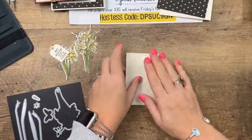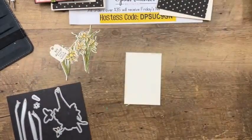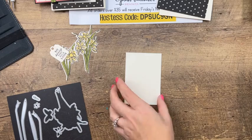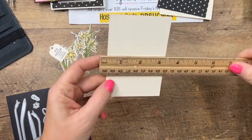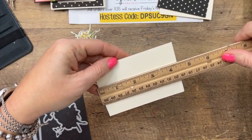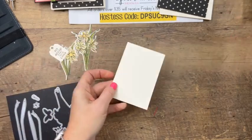All right, we got all the pieces. Now I have a stitched rectangle. Let me measure it and tell you guys which one it is. So I have a hard time telling these stitched rectangles apart. This one is 3 by about 4 3/8.